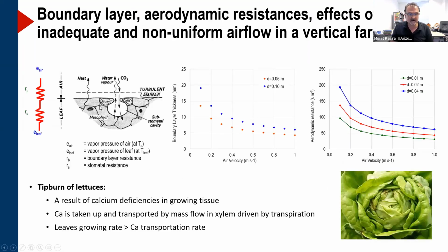As you can see here, the transpiration process is really affected by the boundary layer, how the boundary layer is formed, as well as the associated resistances against the water diffusion from the stomates into the air around the leaf and around the plant canopy. The driving force here is the vapor pressure deficit, between the saturation vapor pressure within the stomates, as well as the vapor pressure above the leaf surface.